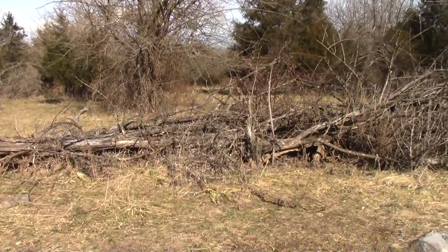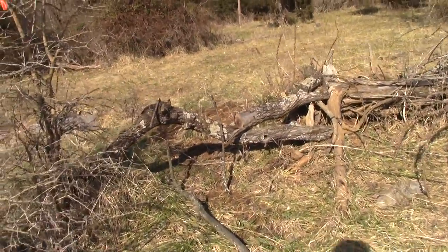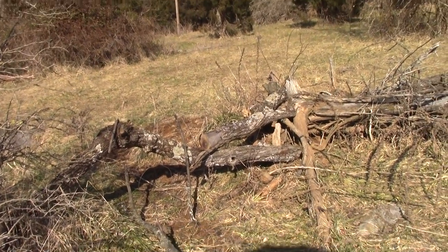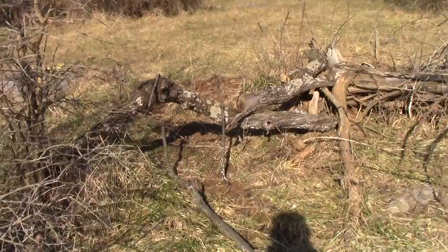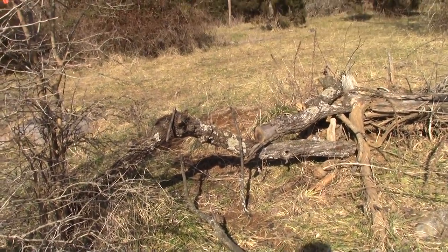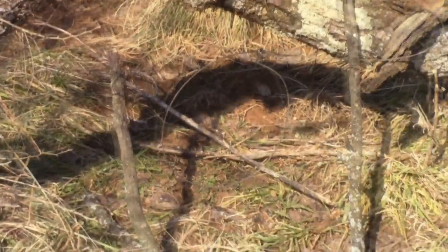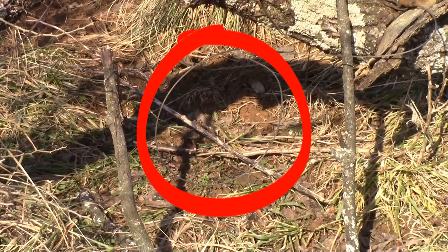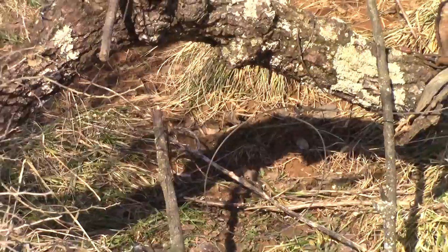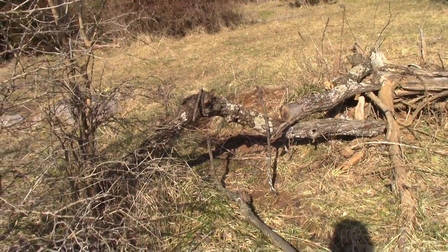Okay, as you can see here, there's a log. Hope you can see pretty good, folks. I can't. Here we go. Take my sunglasses off. There's a log going across the trail. There's a snare right in that trail there. It's set about 9 to 10 inches round.